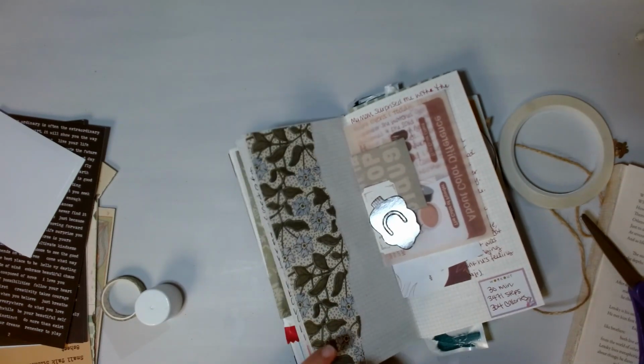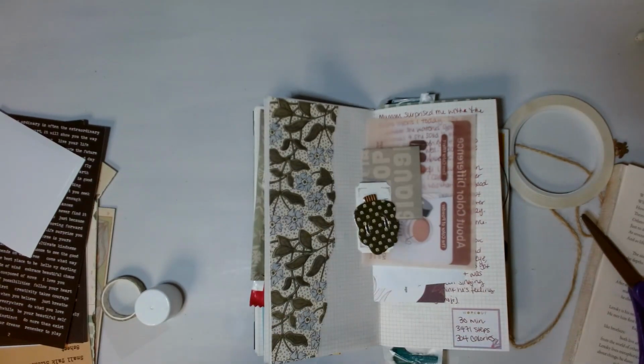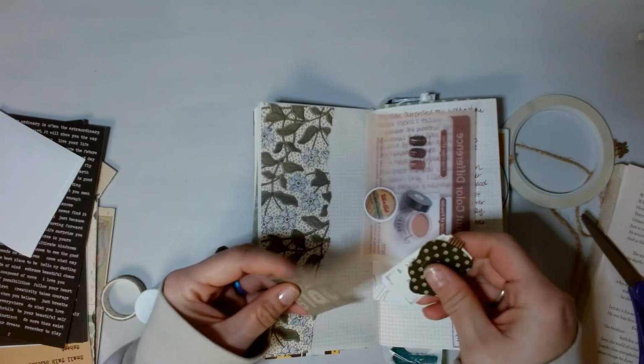This is really nice thickness of paper. You cannot see that marker through. Okay. So that was a highlight of my week.